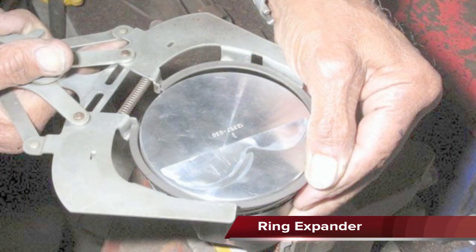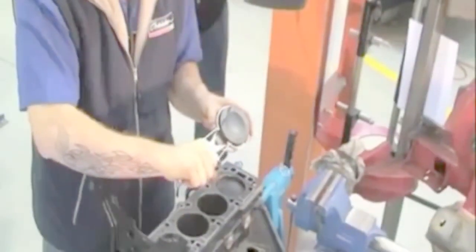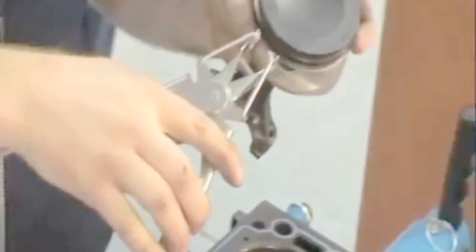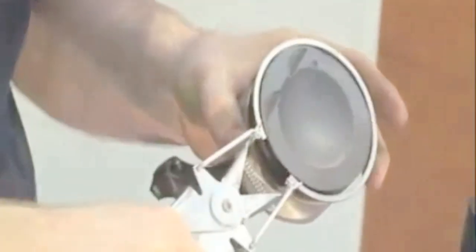The ring expander is used to slightly expand the rings so they can be slid over the piston. If the hands are used to expand rings, they may become distorted or scratch the piston. The expander applies force on the rings evenly so they do not become distorted.